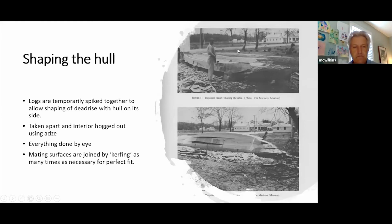So shaping the hull, yeah, I apologize, these photographs are old and black and white, so they're not very colorful. But logs were temporarily spiked together to allow shaping of the dead rise, that's that bottom part, with the hull on its side. And they were taken apart and the interior hogged out using an adze, okay? So basically the pieces were tacked together, shaped, taken apart, and then hollowed, okay? And as I mentioned, everything was done by eye.